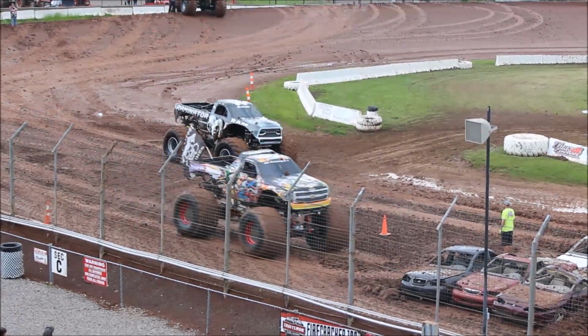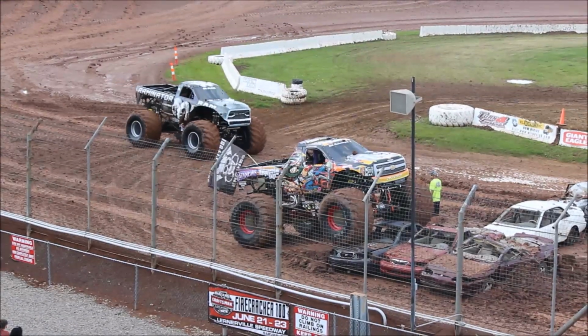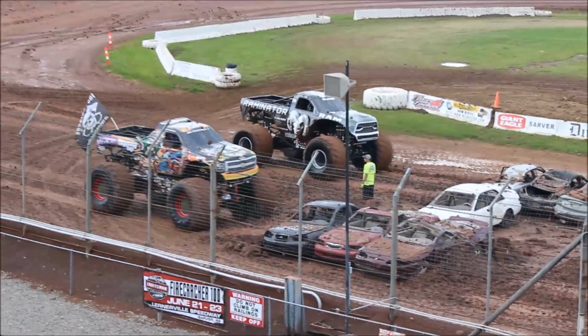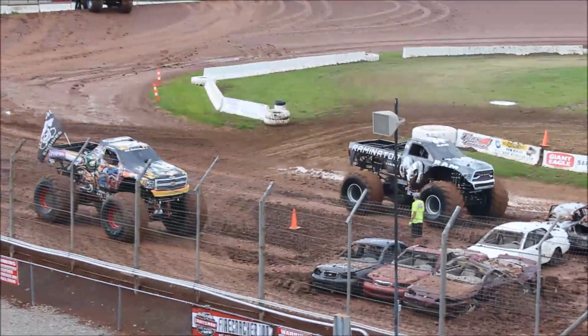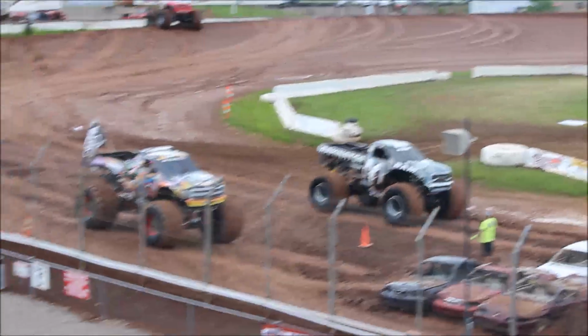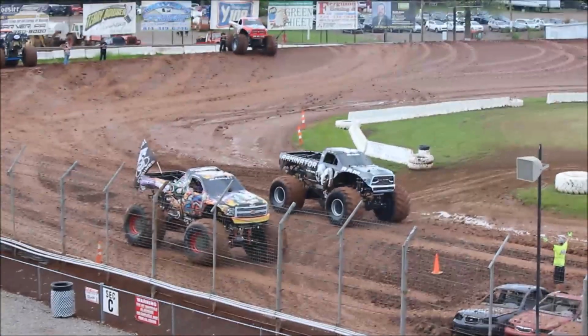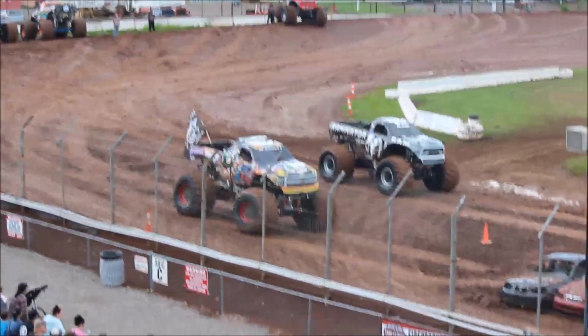Mark Hall in the Raminator, over 3 decades of racing, former driver of the Heavy Boss, Executioner, USA 1, and then in 2002, the Raminator truck was born. Do not count out that Chevy in the near lane though. Brandon Duro's only been racing for about 6 years, but he's known to put on good performances.